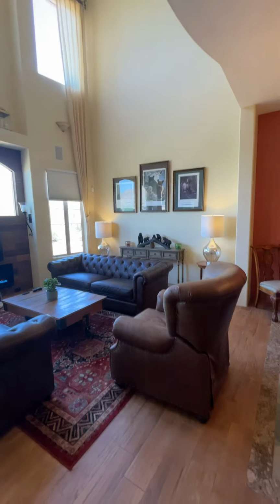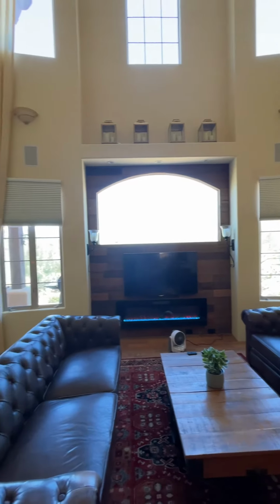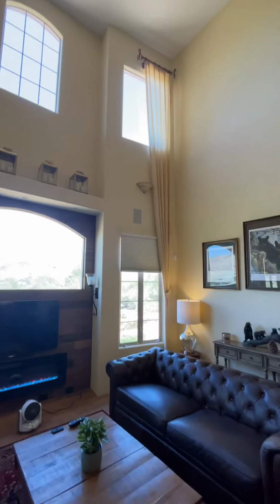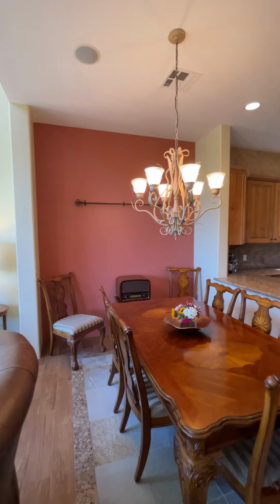And it's a pretty decent size living room area. So you do have views of the mountain, which is right out that picture window. But I will show you those from outside. It does have surround sound speakers. And then here's your formal dining area.